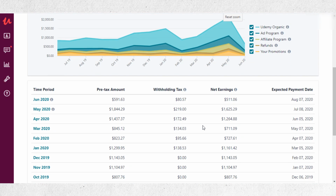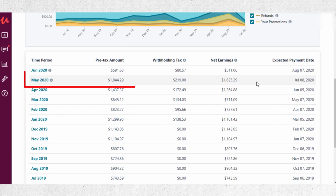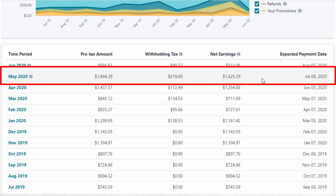So, the pre-tax amount was $1,844.29, and there was $219 withholding tax. So what we have made was $1,625.29.